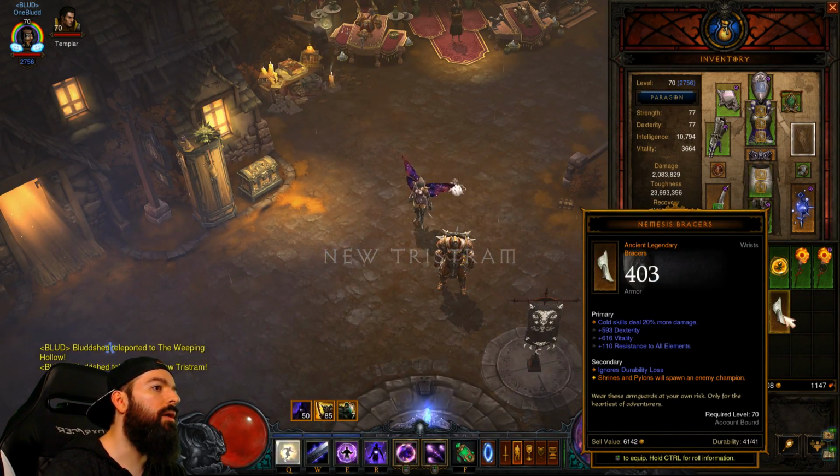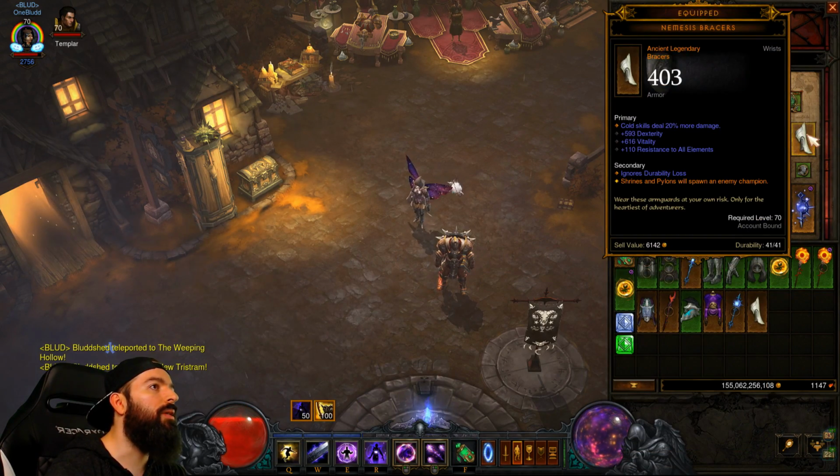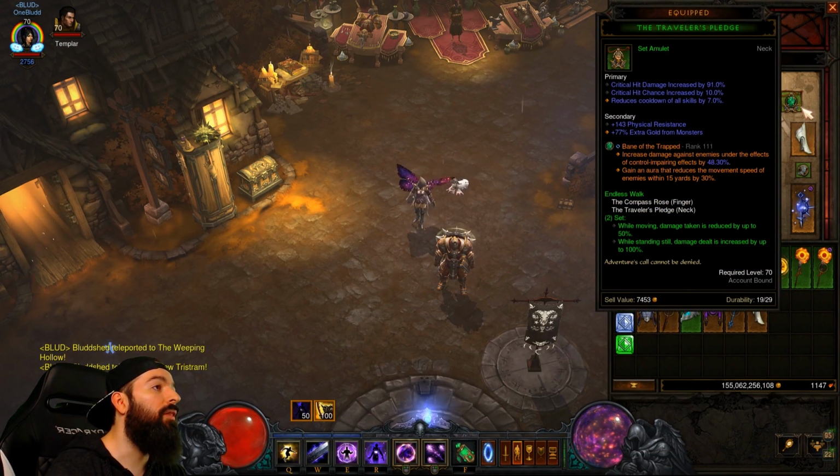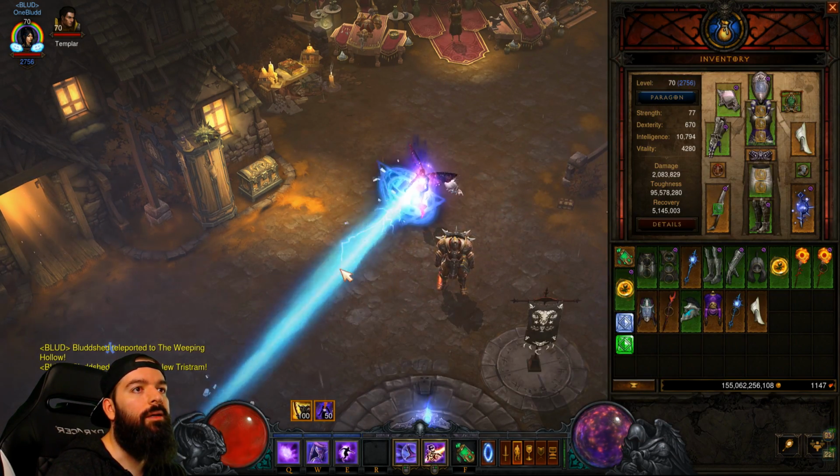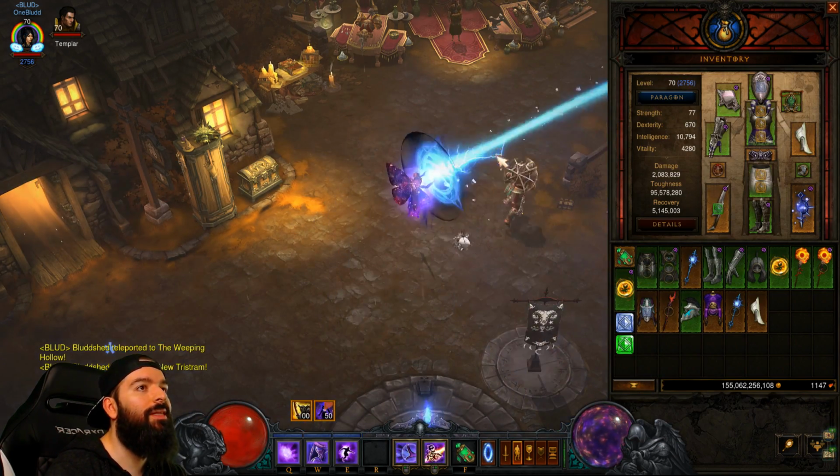Let's go ahead and put on a cold bracer just to demonstrate. So now we have cold. Again, there's no other element anywhere else, so my highest is cold. You pop Archon and boom, now you have a cold beam, just like that.